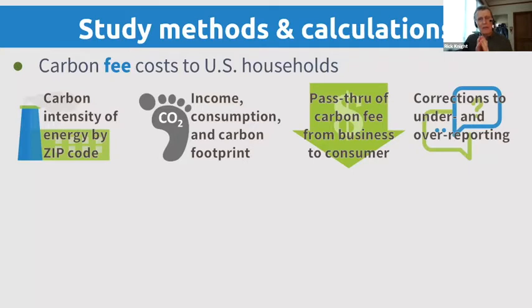Finally, the study made corrections to account for both under and over reporting of income and expenditures, which are well documented in collecting data that depends on what people claim in their finances and consumer behavior.